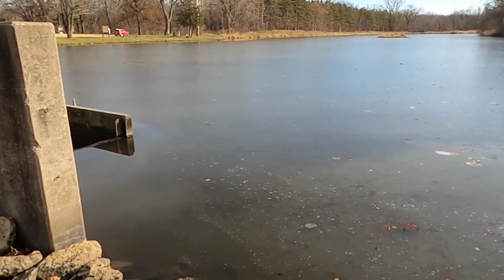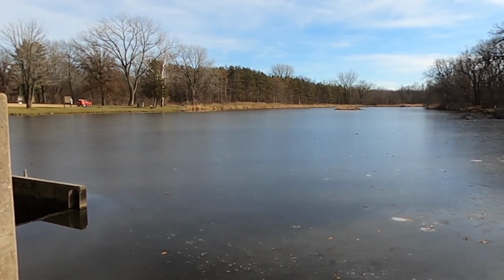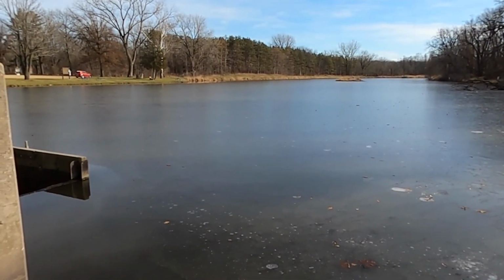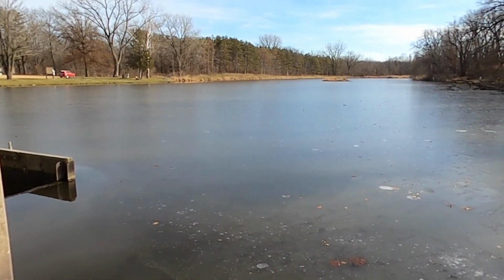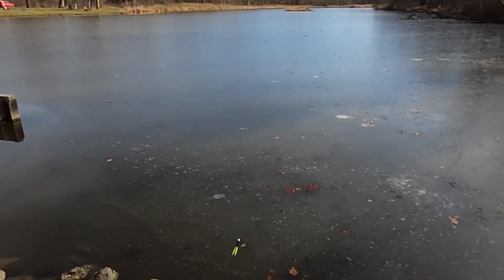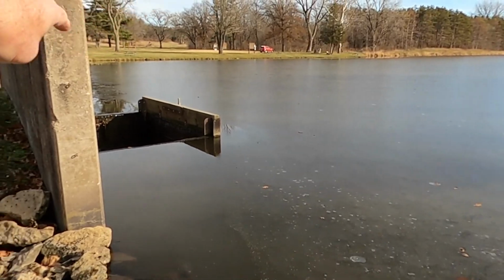but a frozen lake. It's frozen. Can't believe it. I didn't think it would freeze this fast. So now there's a spillway here leading out of the lake.